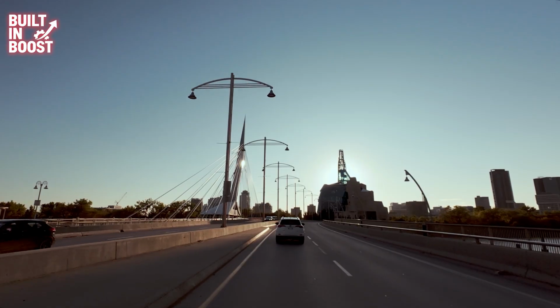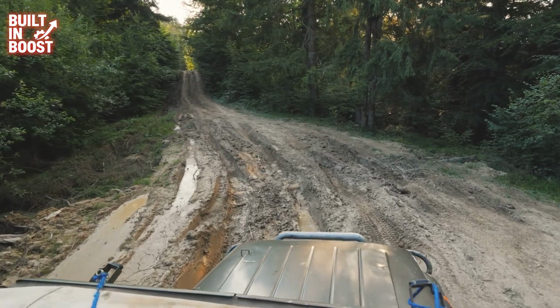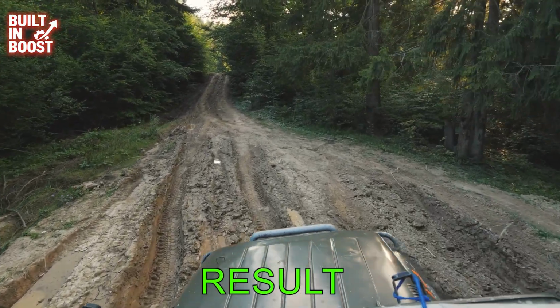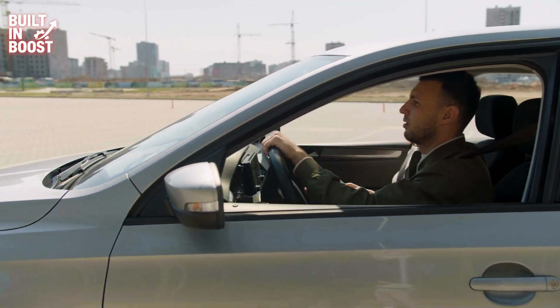Avoid short trips under 5 miles when possible. Your engine never gets hot enough to burn off moisture and contaminants. Result: good driving habits can double your car's lifespan without spending an extra penny.